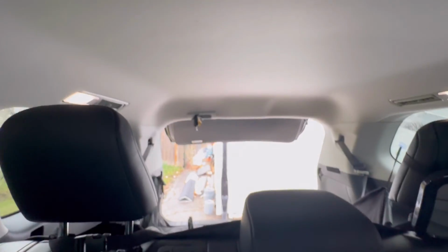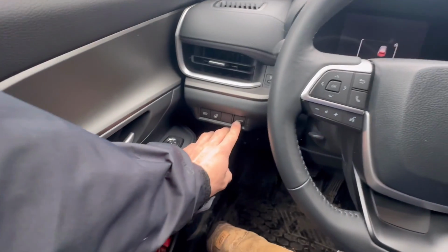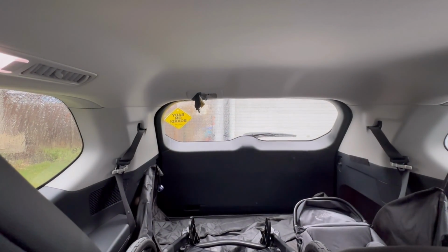Now, yes, I missed a recording when I had that car of the tailgate closing from the inside, but let me show you in comparison how quiet my 2024 Toyota Grand Highlander is. And she's opening up, baby. Hold the button again. See, it's almost like it's got the soft close feature, but it doesn't actually. How about that one?